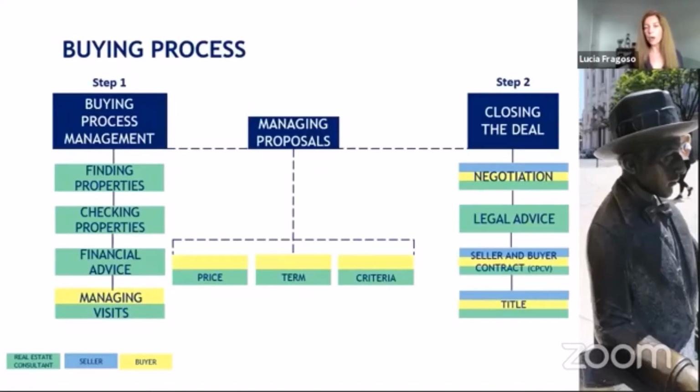Usually we do what we call a CPCV, which is a seller and buyer contract, where we write all the terms and everything that both parties agree on, and we sign this contract. And then usually more or less 3 months after, we do the final contract, the title, and then you receive the keys. So it's usually how it works.